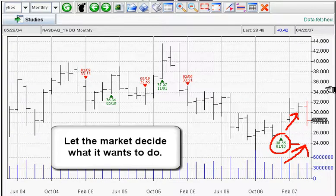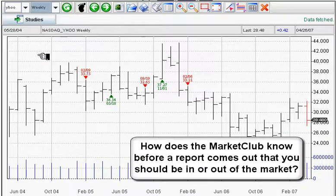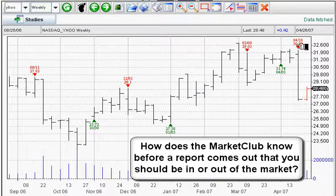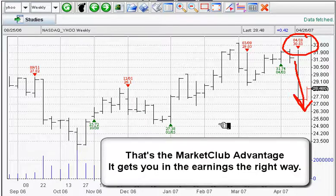We'll let the market decide what it wants to do. And sometimes that's the best thing to do, is just listen to the market. Don't have any preconceived ideas. Go with the flow. It's always better. But how does a market know, and I'm going to take this off and go back to our weekly chart, how does a market know before a report comes out that you should be out of the market, in this case of Yahoo, or you should be long in Apple and long in Amazon? How does it know? Somebody knows. And that's the Market Club advantage. It gets you in the earnings the right way. And that's the key to being successful in the market. Listen to the market, listen to the signals on Market Club, and you will do well.